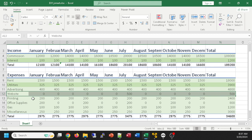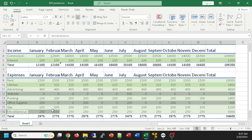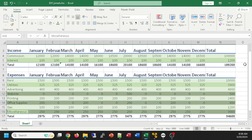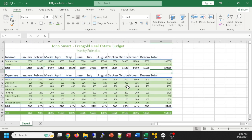Or I could do Control, select, and drag through. And that allows me to select rows that are not connected. Control, select. And now if I apply a darker green to all of those, I have my alternating colors. If I click off of that, I'll see the effect of my alternating colors. Starting to look a little more professional. I'll zoom out here. See, I have a decent looking spreadsheet.